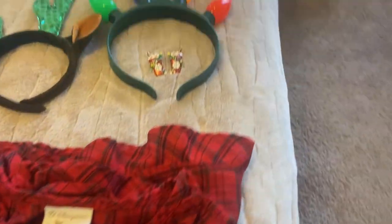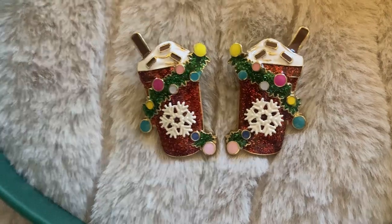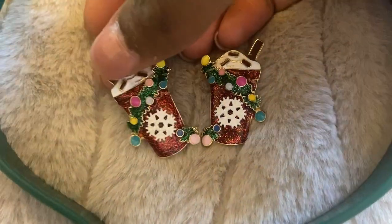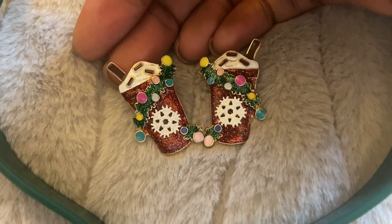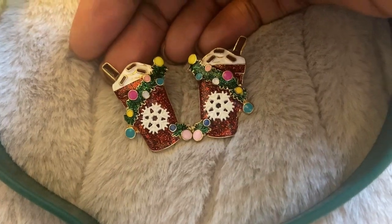And also, I got these. I have not worn them yet, but I think they're super cute. They're from Target by the brand Bobble Bar. They had a gingerbread man and some other different things, but they're like some little, you guys, it's leaving my mind. Are they like little frappuccinos or just holiday drinks? But yeah, I got those at Target by Bobble Bar.